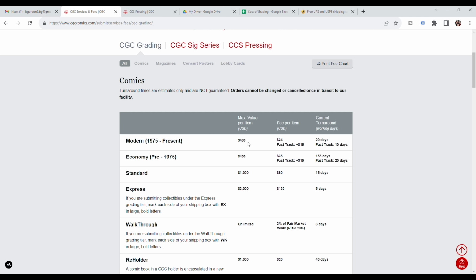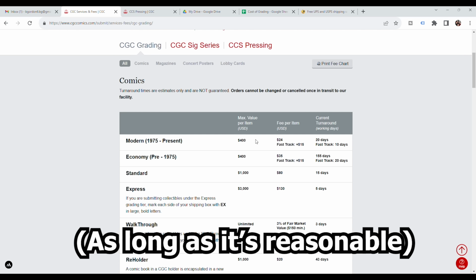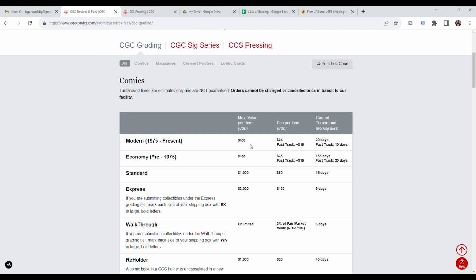If it's an Ultimate Fallout 4, if it comes back a 9.8, it's worth about $1,800 today. And if it comes back a 9.0 or a 9.2, it might not even be worth that $400 mark. So this value is really what you value the item at when you submit it. It's also the value that is going to be insured at while it's at CGC. And so that's an important consideration. But other than that, don't get too hung up on this max value per item. I'll go more into this in a future video when I go over how to submit to CGC.